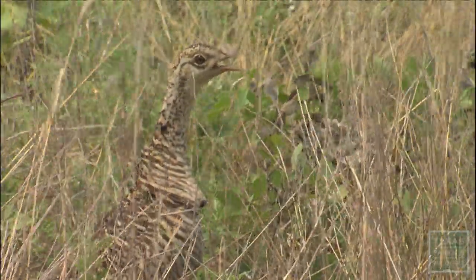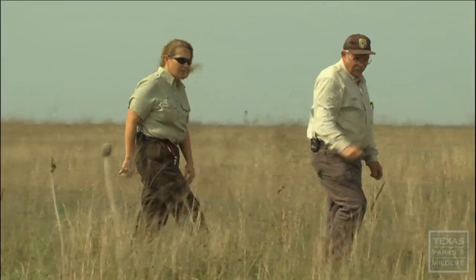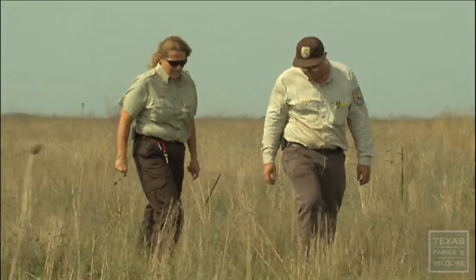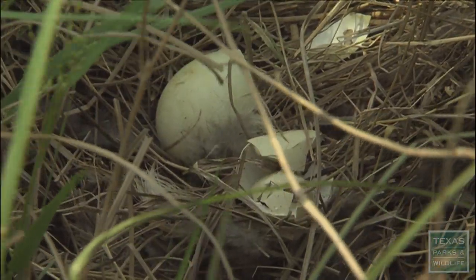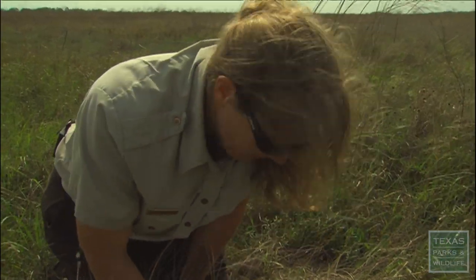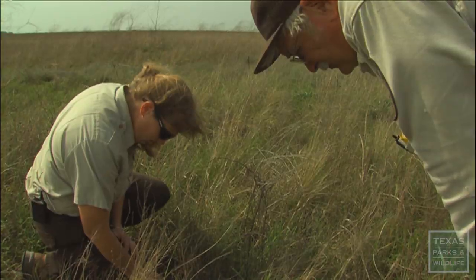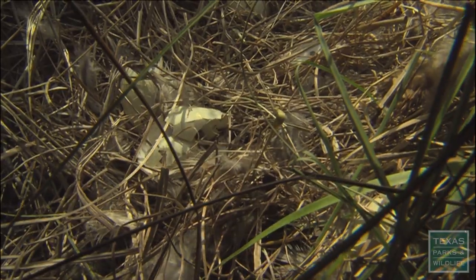There's word that one of the female's nests has been destroyed. So where was that exactly? Oh, okay. Oh, man, we got eggshells, and the nest bowl's been disturbed, so it's been predated. Oh yeah, eggshells everywhere. Yeah, something's really dug it up. Ugh. She put up a good fight, though. Yeah, there are little feathers everywhere. Poor thing.